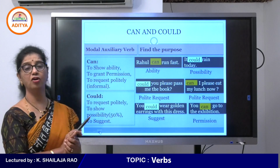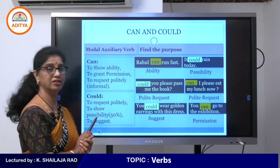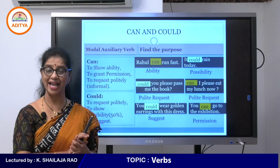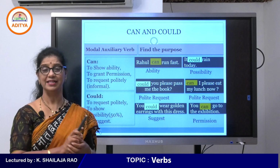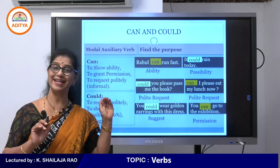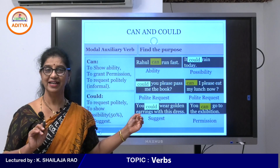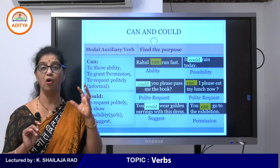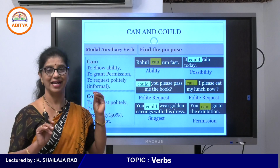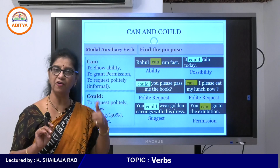Now, how do we use these modal auxiliary verbs? Modal auxiliary verbs are actually helping verbs. They help the main verb. There's one rule: helping verbs can exist without the main verb, okay? But a modal auxiliary can only assist a main verb. That is, after a modal auxiliary, the main verb always follows.